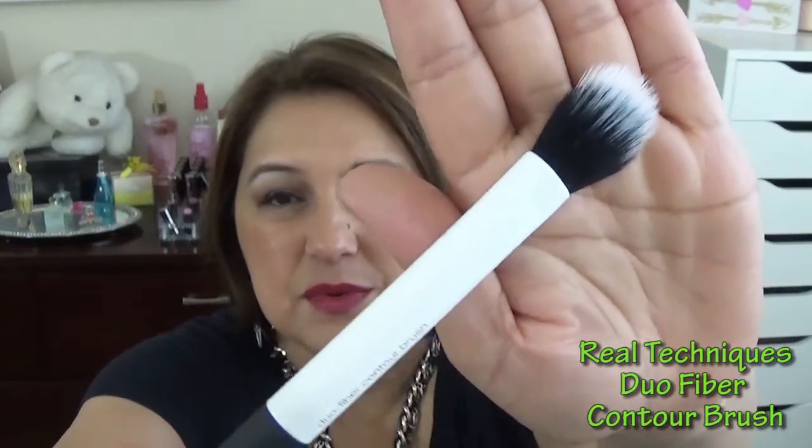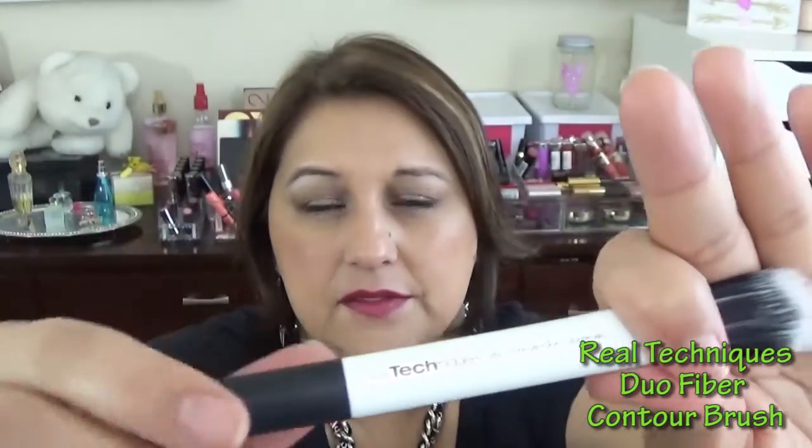Next 2 brushes are both by Real Techniques, and they are dual fiber, and they look like this. This is the contour brush. I think this one comes in a set as well. They're white. They have the rubbery handle, and I like this one for blush as well, for those really, really pigmented blushes. Sometimes they're gorgeous and you buy them anyway, but then you put some on and it's like, whoa, you're Raggedy Ann. So this is perfect to just dab a little bit and tap, tap, tap, and then blend it out with this one.